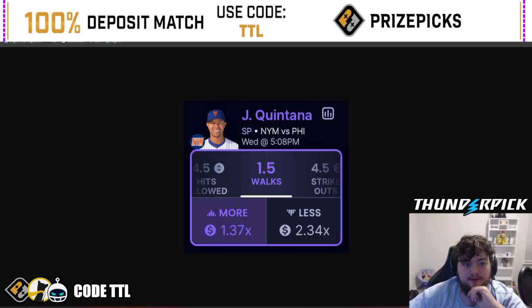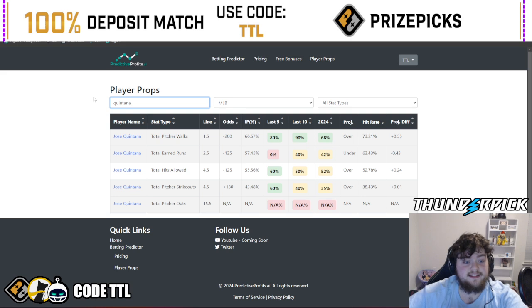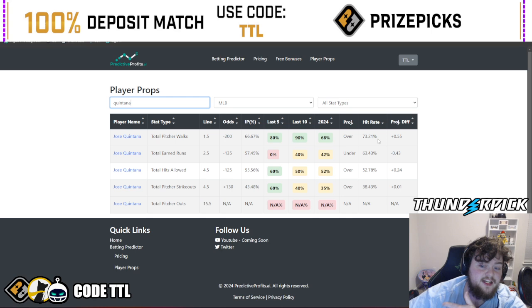And then our second pick is going to be Quintana over 1.5 walks. Now this one is a lot higher implied odds. So it's a 1.37x, which is actually a 73% chance of hitting based on the odds there. And when we take a look, we can see on sportsbooks, we're getting a minus 200 odds, which is around 67-ish% implied probability of hitting. So if you can take this on a sportsbook, definitely do so. And we actually have his over hit rate at a 73.21% hit rate. So this is right around the exact odds that the multiplier is giving us, right?